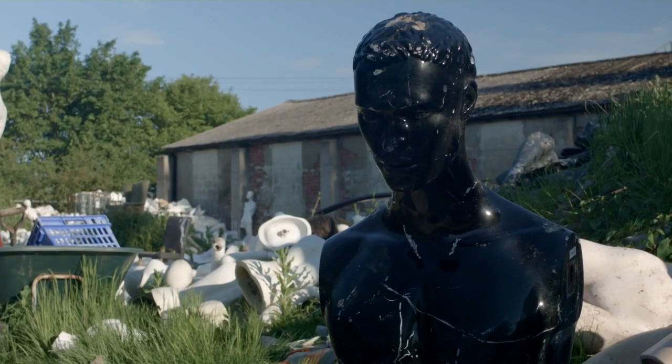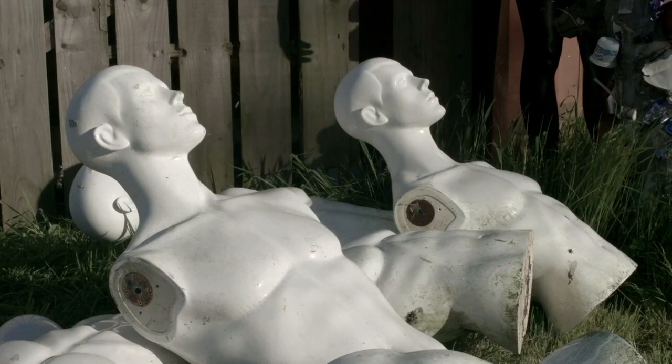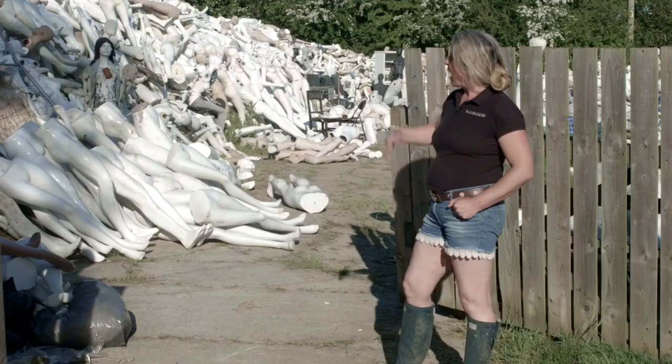I have got the biggest collection of mannequins that anybody has ever seen all in one place at one time.